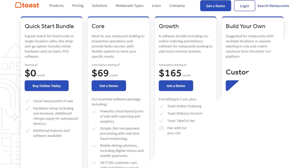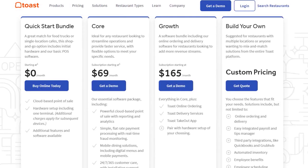And if you really want to learn more about the pricing, here you have the pricing on the screen.